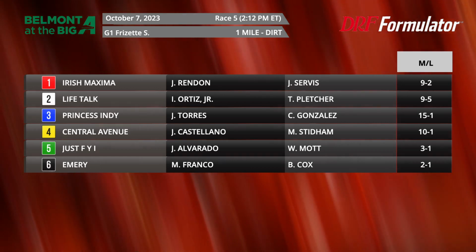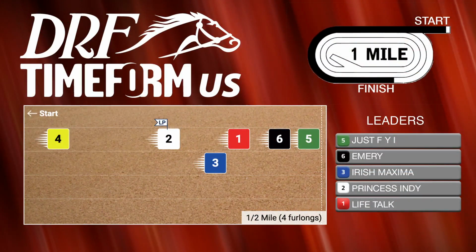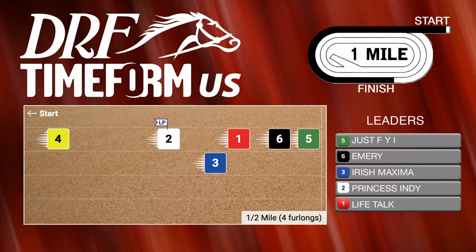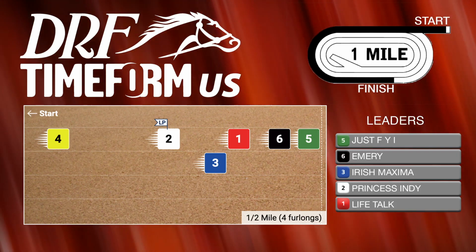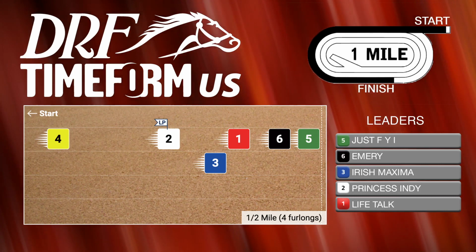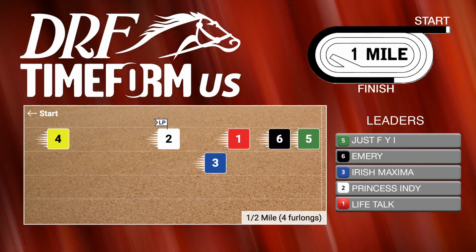Let's take a look at the Timeform US Pace Projector to get a sense of how these 2-year-old fillies might sort themselves out on the front end. And Craig, not a big surprise to see some of the horses that are stretching out from sprint races shown towards the front end on the Pace Projector, including the number 5, Just FYI, and the number 6, Emery.